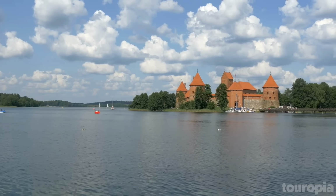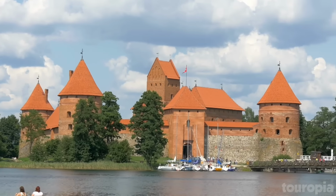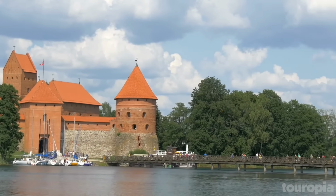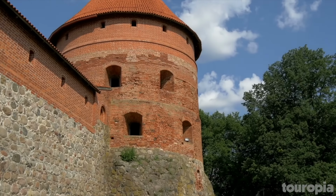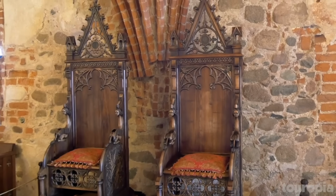First erected in the 14th century, the castle and its magnificent ducal palace were restored to their original look and style in the 1960s. The Gothic and Romanesque features of the island castle look particularly arresting when viewed from across the shimmering waters of the lake.